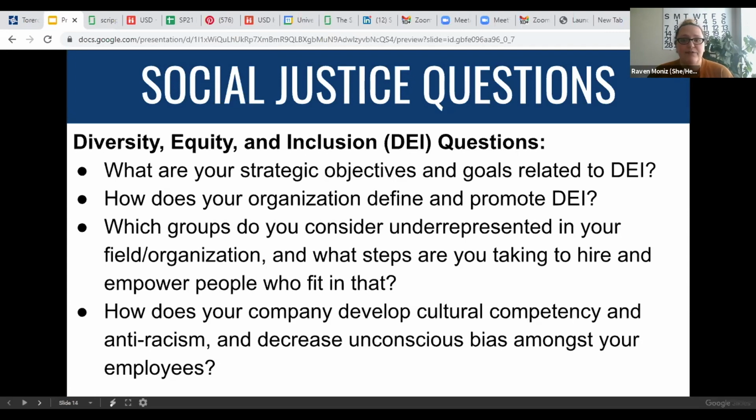So some of those questions might be, what are your strategic objectives and goals related to diversity, equity, and inclusion? How does your organization define and promote diversity, equity, and inclusion? Which groups do you consider underrepresented in your field or organization? And what steps are you taking to hire and empower people who fit into those categories? A lot of companies are doing some great work around that.